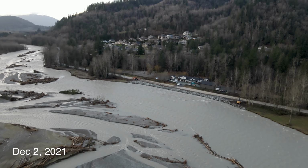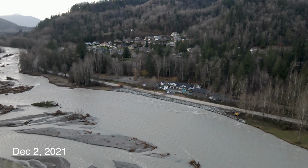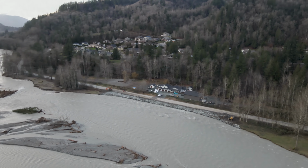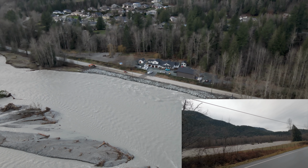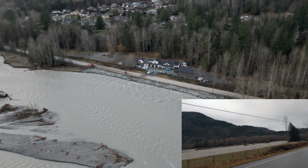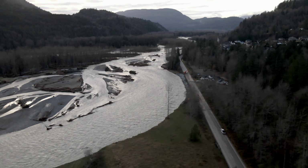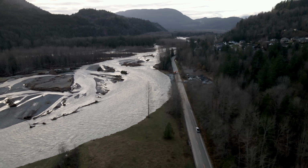And then this is the day after, and you can see those rocks there. That was all laid in overnight. The river took out all the rest of the grass, the big tree that we saw in that previous shot. And yeah, it came really close to wiping out the road.